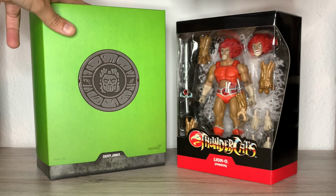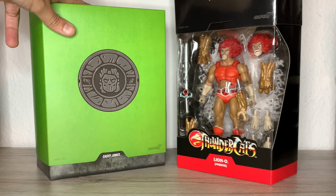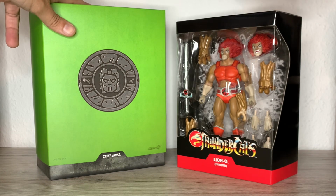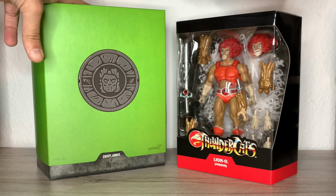I don't have the Tygra from Super 7. I cancelled it as all the reviews came out, and the movement was quite limited. I would like to get it, but of course I would like to get it if the legs and all of that could move a bit better.